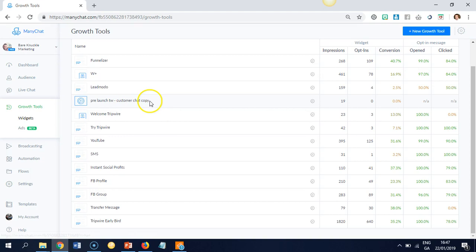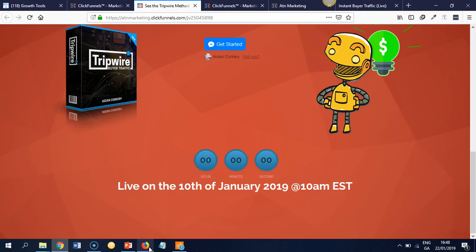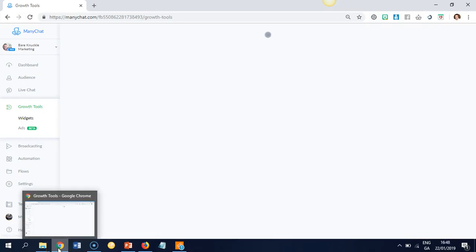If I can give you even a preview of what it looks like. It might be because my browser is a little bit slow, possibly, and it hasn't loaded up, which is strange. Anyway, the Grow Tool bubble, you may have seen these already. It's like a little blue customer bubble that's sort of on the bottom right hand corner of the screen.